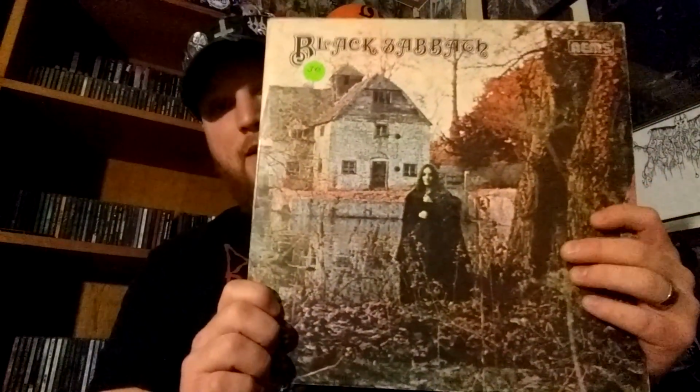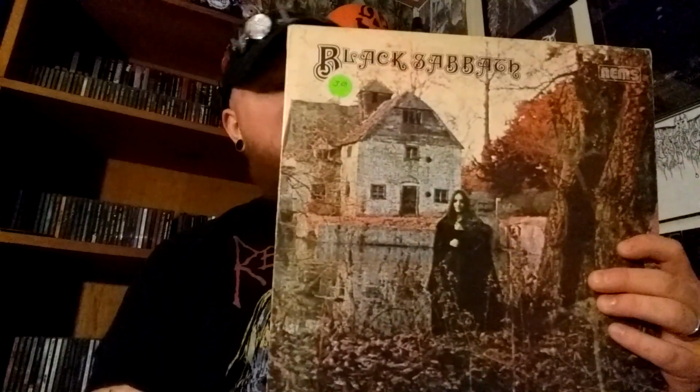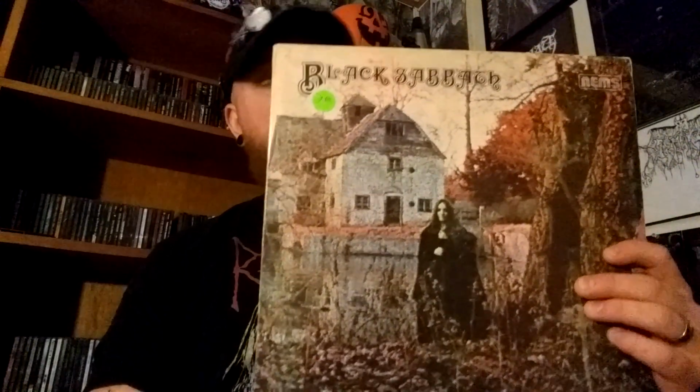So we have an album that is quite possibly the very first metal album ever recorded, ever written, ever put on print, and maybe doom album as well. We have the debut from Black Sabbath. This is another one that my father-in-law gave to me. I believe this is the 1976 reissue on, what is this, NEMS or NEMS Records?